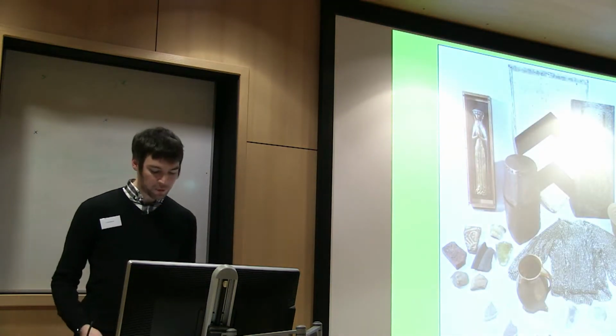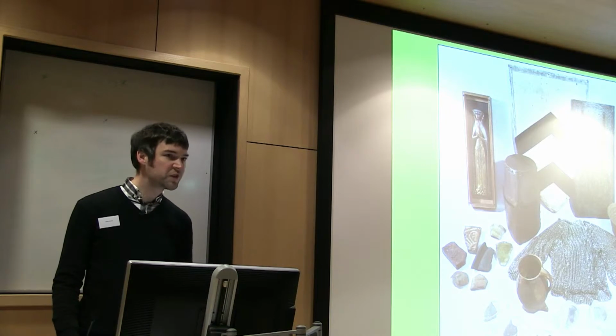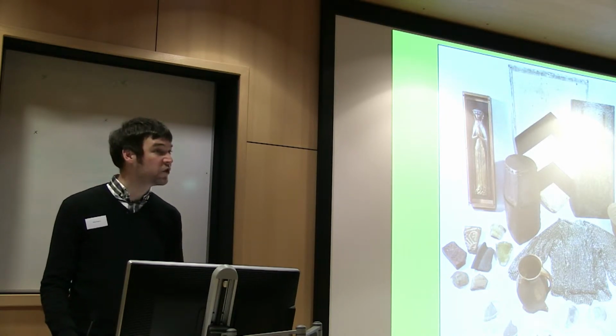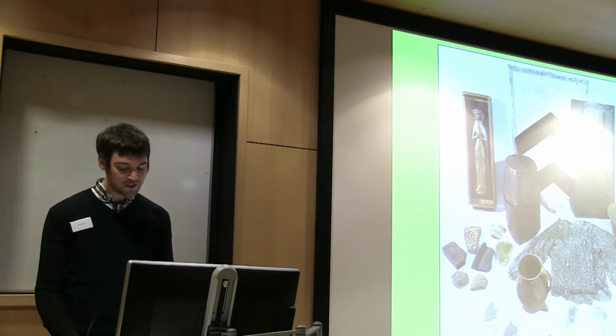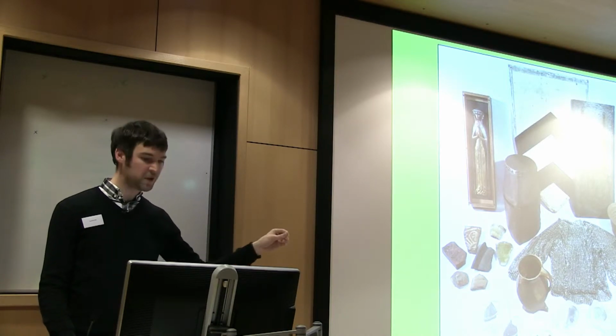So to give an example of what we do, from the collection we develop themed resource boxes. So these contain about 15 to 20 objects alongside a written information pack. So these have been selected from the collection, and the information pack contains activities and information specially developed for use in the classroom or with community groups.